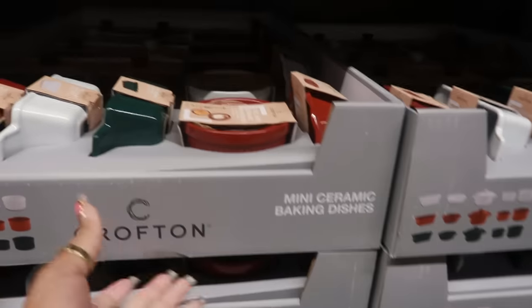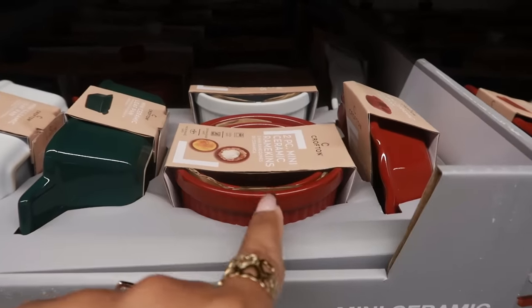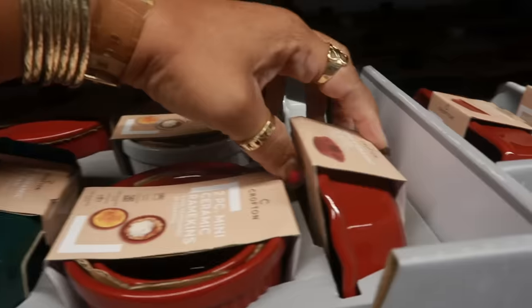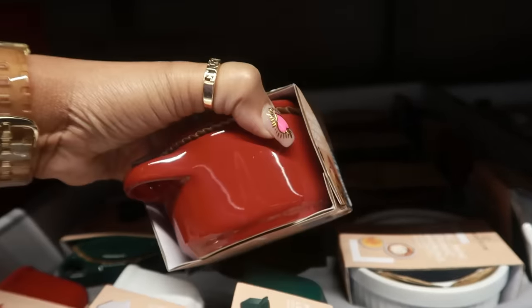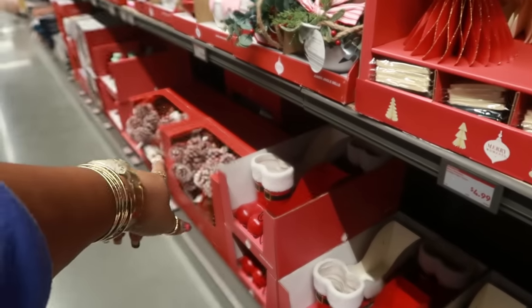Mini ceramic baking dishes. They're only $2.99. So this one you get a two-piece. Are they all two-piece? No, these are single. And then you get the two-piece of this one. And then there's a mini pie dish and a mini casserole dish. And they all come in different colors. Something right here smells good. I think it's them pine cones over there.